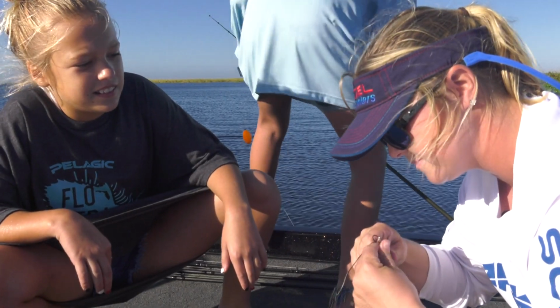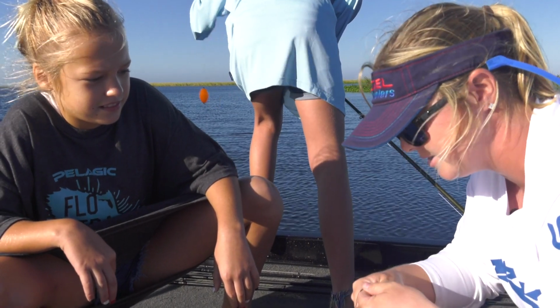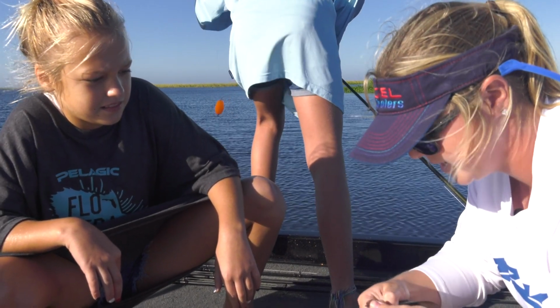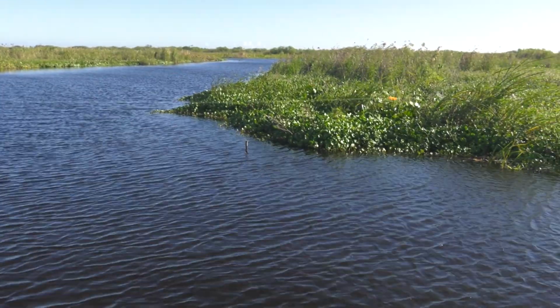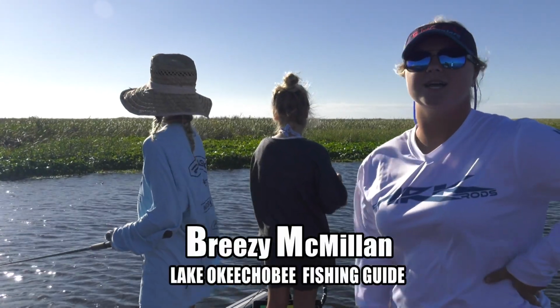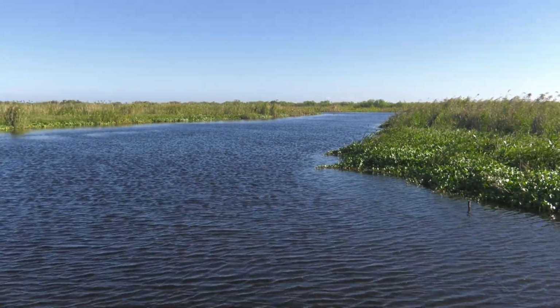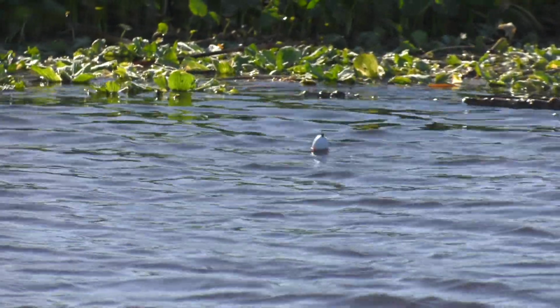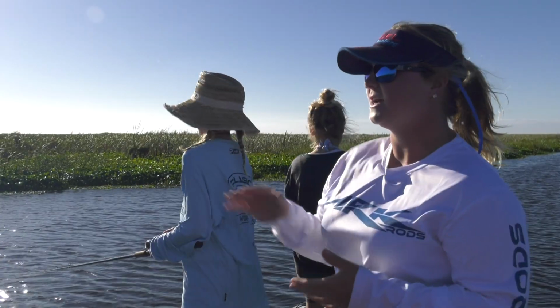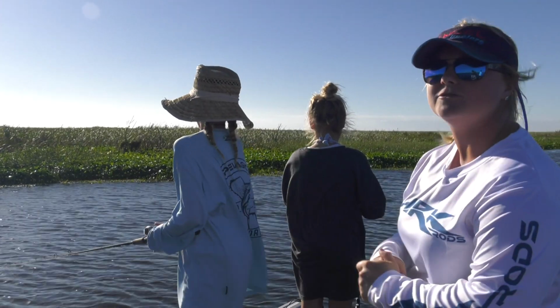We are rigging up some wild shiners for the girls here. They're going to toss them out under these mats and try to catch a big one. We're in the mouth of what they call Stein's Canal, which is a boat trail where the water's moving, we're going around the corner. They're floating these shiners up under these mats where when the water's cold, the fish kind of tuck under there and try to keep warm. So we're trying to float the shiners under there and see what we can pull out.